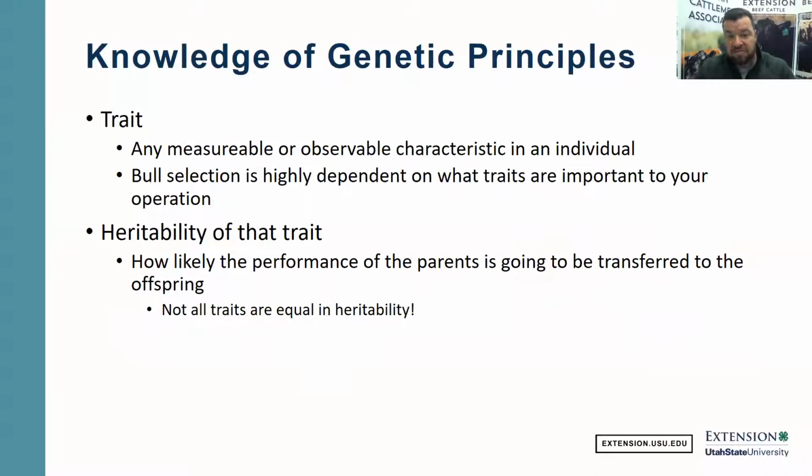Now, just a trait, this is our first genetic principle. It's just any measurable, observable characteristic in an individual. This could be birth weights, weaning weights, yearling weights, pregnancy status. Is she open? Is she pregnant? And bull selection is highly dependent on what traits are important to your operation.